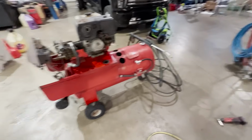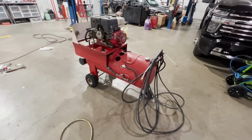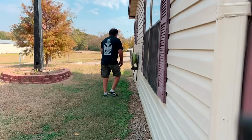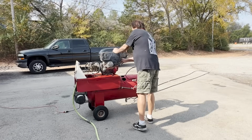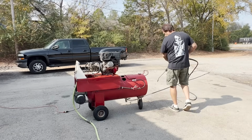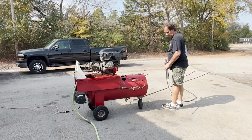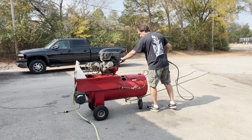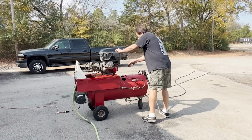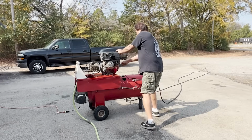It's heavy. It's not as easy to move around as it was on this, but it's hot water now. So we're going to take it outside and see how a test run works. Appears that it had a piece of trash in the line. I'm going to run some water through it and wash any of that trash out that I can.